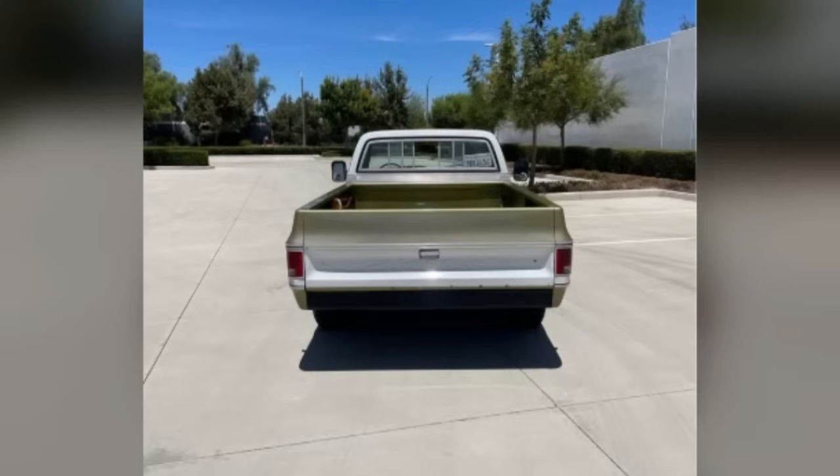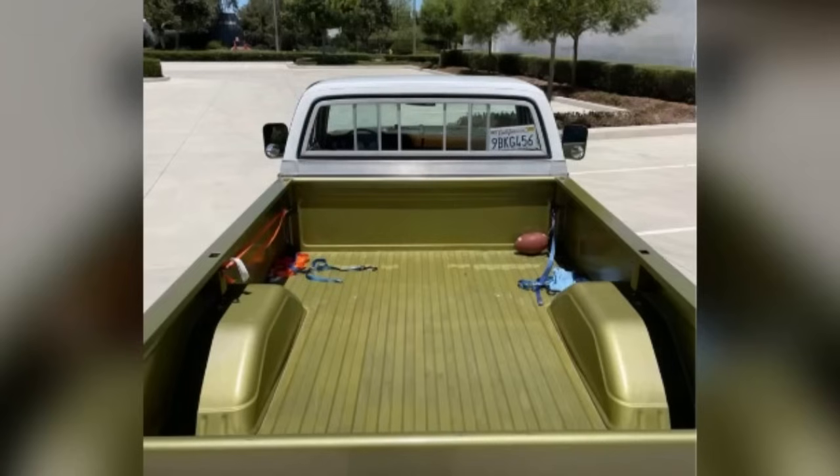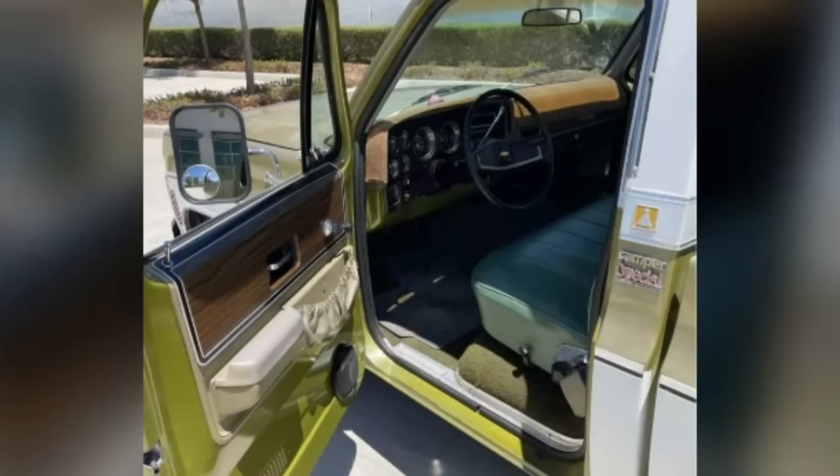Let's talk comfort. This Silverado comes with factory air conditioning, power steering, and power brakes, making it far more enjoyable to drive than most trucks of this vintage. And thanks to California's emissions regulations, you get a huge bonus. This truck is smog exempt. That means no smog checks, no hassle, just easy ownership and peace of mind.